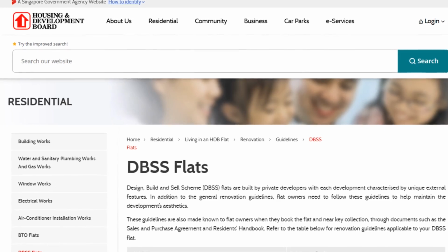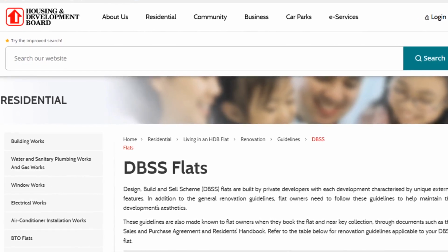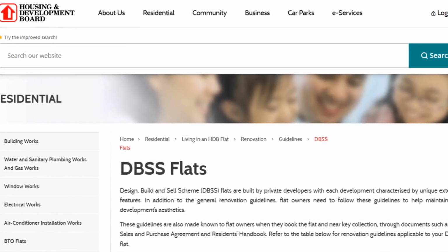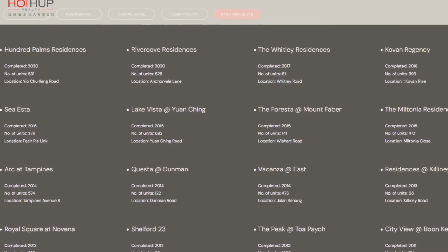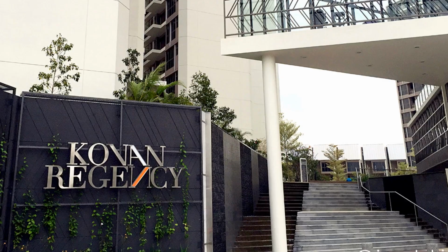The Design, Build and Sell Scheme, or DBSS, was introduced by HDB in 2005. Flats under this scheme were considered public housing, but they were developed by private developers. That means that on paper, they are considered HDB projects, but they are not built or developed by HDB themselves. In this case, The Peak was developed by Hoi Hup Realty, a private developer. Other past projects by Hoi Hup Realty include the likes of 100 Palms Residences and Kovan Regency.